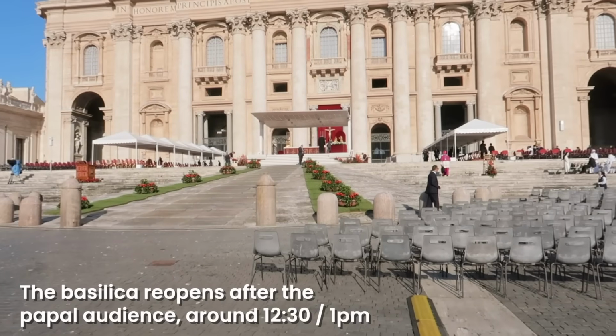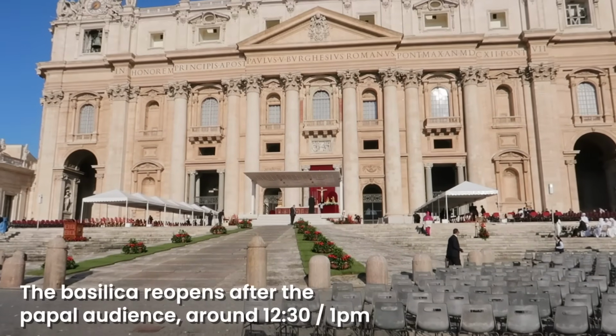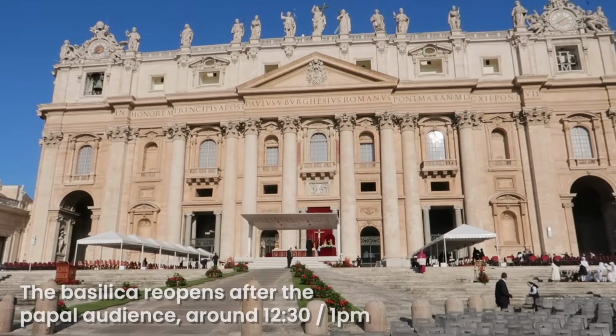The audience ends around noon or so. So once you finish watching the Papal Audience and you go inside of St. Peter's Basilica and come back out, you're probably going to want a lunch break. So now you're going to have to go all the way around the walls and over to the entrance of the Vatican Museums, and you're asking, what time should you book that ticket for? I would say to book your Vatican Museums ticket for no earlier than 2 p.m.